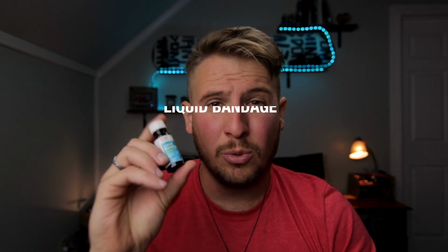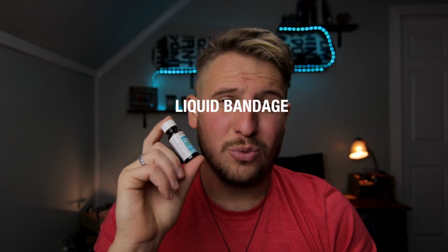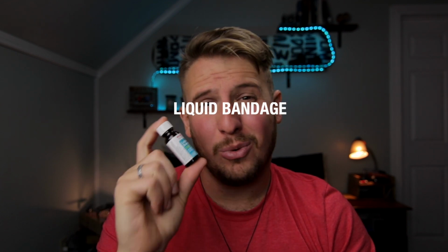And finally, I think a great toiletry to have with you is liquid bandage. This stuff works really well. It hurts like a mother when you put it on, but trust me, it does wonders and helps keep cuts clean and heal them really quick.